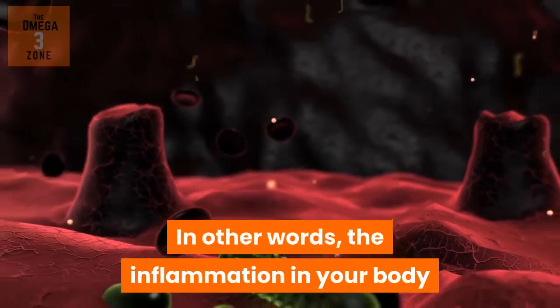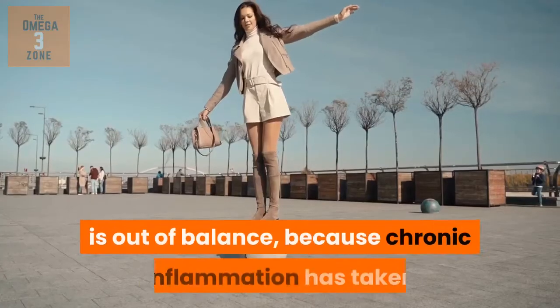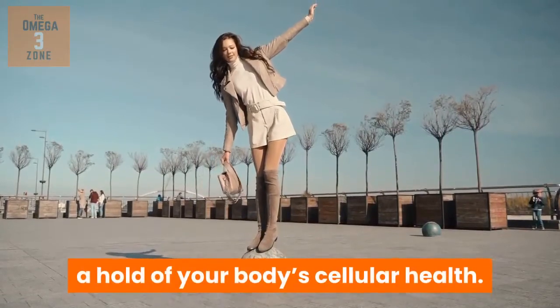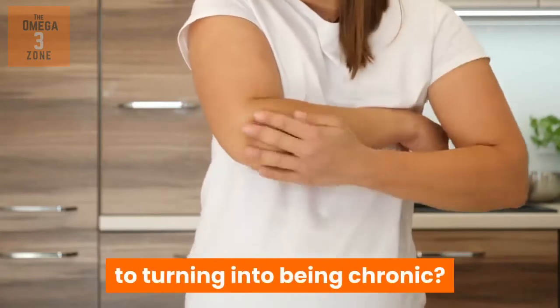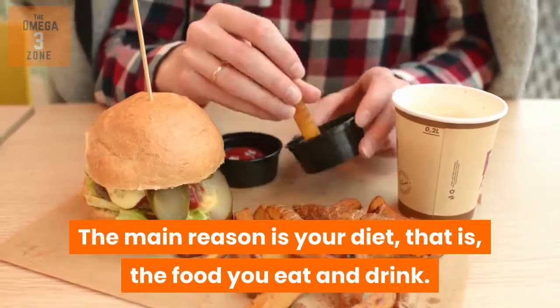In other words, the inflammation in your body that should be there to keep your immune system in check is out of balance because chronic inflammation has taken a hold of your body's cellular health. So, what causes your inflammation to change from being acute to turning into being chronic? The main reason is your diet, that is, the food you eat and drink.